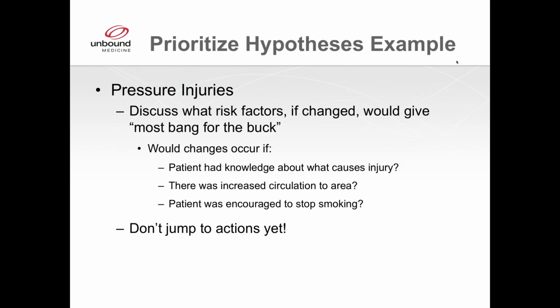So one of the questions that I ask is, what gives the most bang for the buck? If we could change these risk factors, what would help the most? So you can ask questions like, if she had more knowledge about what causes pressure injuries, would that help? Would that change things? If we increase the circulation to the area where she's experiencing pressure, would that help? How fast? Does she smoke? Would that have an effect?